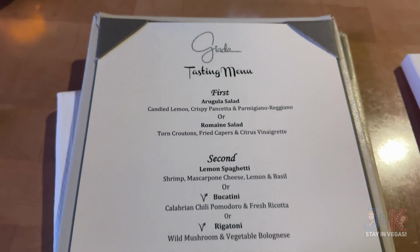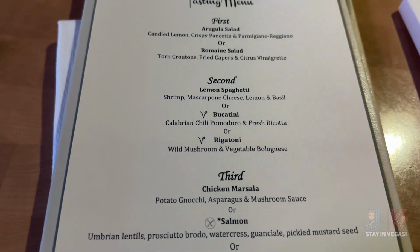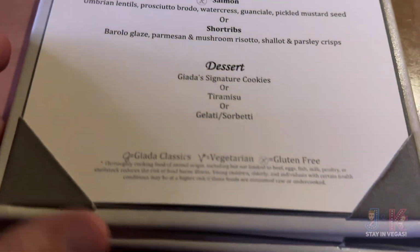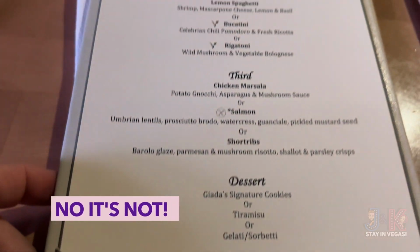So they have a tasting menu here as well. You can start with salad and your second and your third, and then they finish it off with a dessert. It's $45, which is a pretty darn good deal.